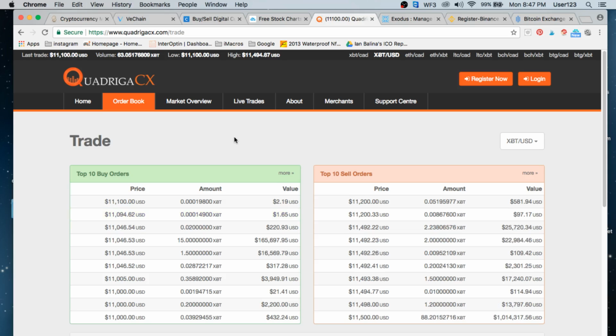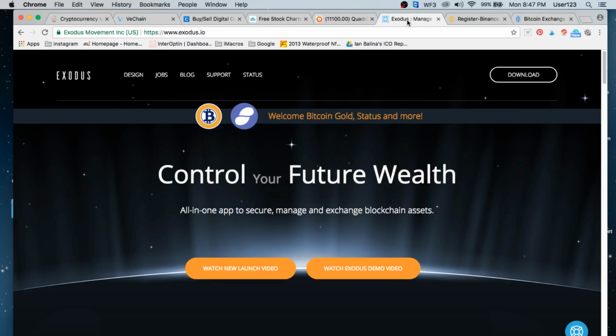Hopefully our order would get filled, and now we own Bitcoin, or maybe we own Ethereum, or maybe we own Litecoin. Whatever we purchased, whatever we put a market order in for, now we've purchased it. Now what do we do? Well, we could send it to a wallet. A wallet is where some people like to store their Bitcoin, their Ethereum, their Litecoin. Kind of like when you're holding on to it, it's for safety.